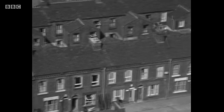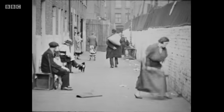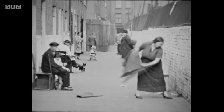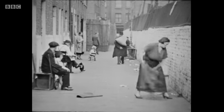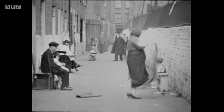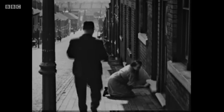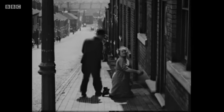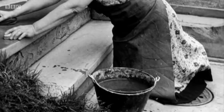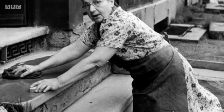A Victorian housewife's home was her pride and joy, and the humbler the home, the more house-proud the housewife. The secret weapon of working-class wives in the north of England was donkey stone, a scouring block made of powdered stone and bleach, which promised a front step to put the neighbours to shame. Donkey stoning the front step remained standard practice until the middle of the 20th century.